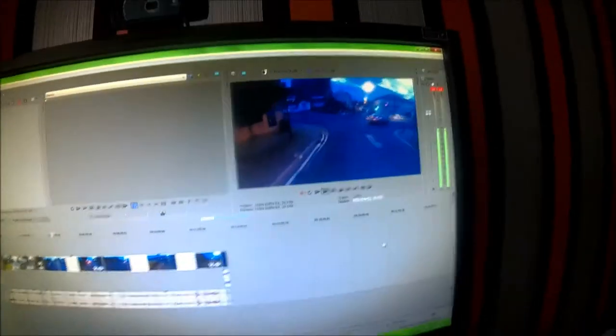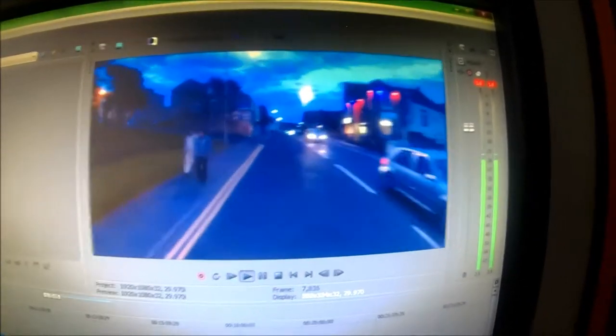This is my computer. Anyway, as you can see, I'm editing a video at this moment. A sneak peek behind the scenes of daily riding 46. Anyway, down there, that loud thing, is an air filter. Filters air, gets rid of dust.